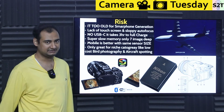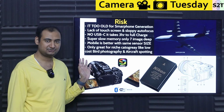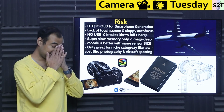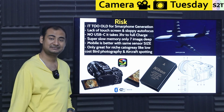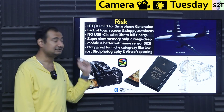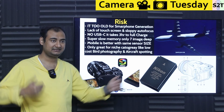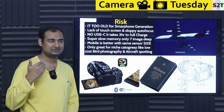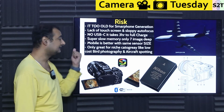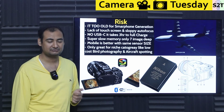It does not even have a touchscreen. And yeah, we are talking about something that was made in 2018. They were like, hey, we can connect to your smartphone. I'm like, dude, just have a touchscreen here. So the lack of touchscreen will frustrate you, and the fact it has sloppy autofocus for that sort of optical range, and it's sloppy simply because it does not have good technology, that's frustrating. And the lack of USB-C makes it very difficult as a travel camera.